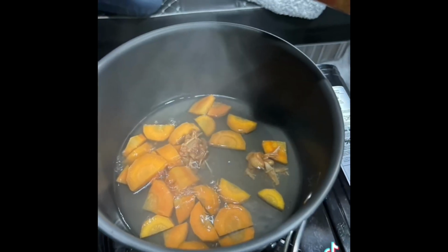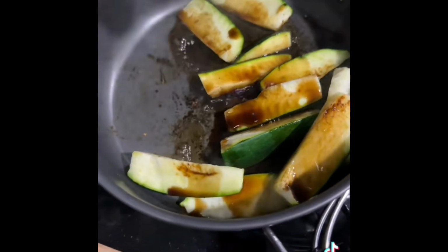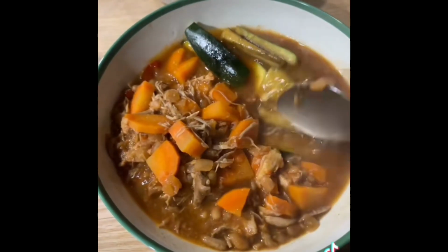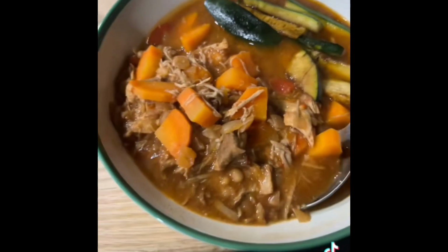Then the weather took a turn for the worse, so I boiled some carrots. This is me, sort of mid-dropping something else in the pan. I did some courgette, fried them off to get some of the water out and did them in Worcestershire sauce, and then threw it all in the pan. The stew was actually a little bit soupier than I would have expected, but actually it was really nice.